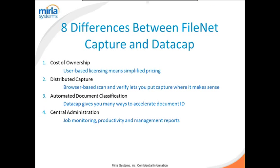So if your corporate office is in the U.S. and you still have people working throughout the world in Europe and Asia, this is something that works and would be a great solution for you. Also, if you have your workforce and individuals that need to be able to work remotely from home or from any other site, this is going to give you the ability to do that.